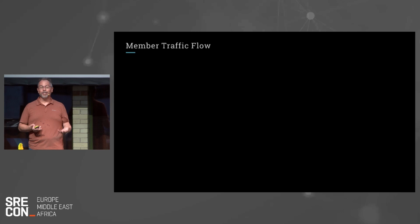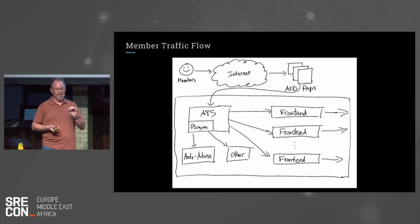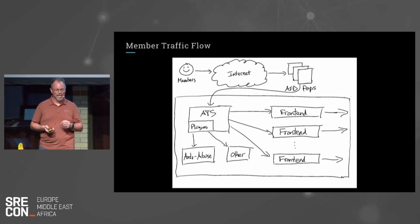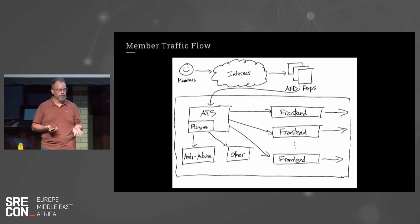So how does traffic flow into LinkedIn? I'm really sorry. I'm not an artist. I couldn't find the right drawing in a simplified enough way, but I'll go through this anyways and give you the heads up. So members come in through the internet, and all of our traffic comes into Azure Front Door POPs. That then flows into one of our data centers, and I've only drawn one data center here, but it comes into Apache Traffic Server.